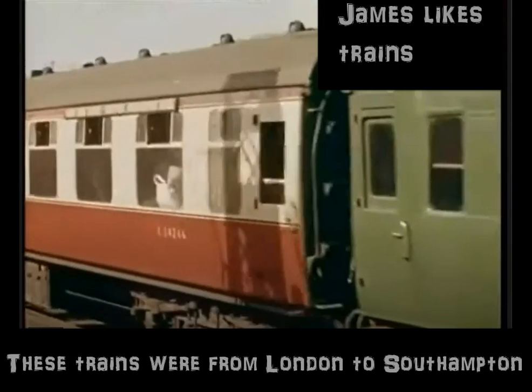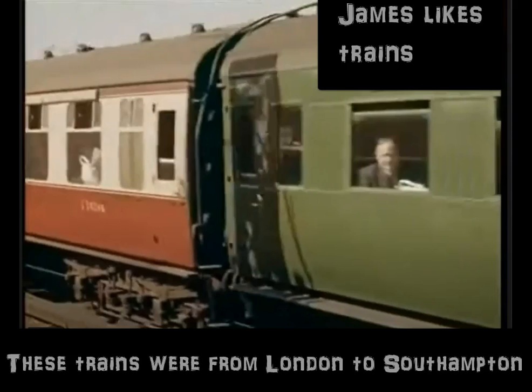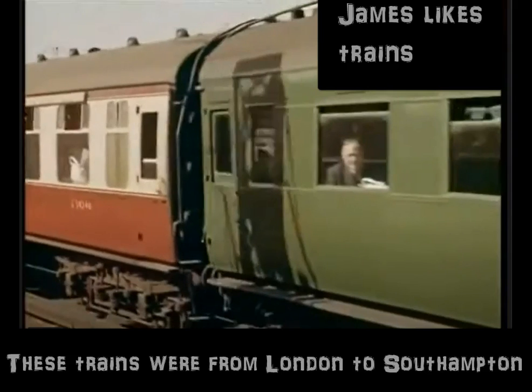Somebody's lunch there. Oh, it's a handbag. They called that colour scheme rhubarb and custard. Would he know that he was going to be shown? Probably not. 2021. Probably not.